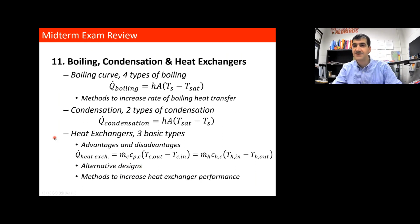And then one of the last things that we had was a discussion of boiling and condensation and heat exchangers. We talked about 4 different types of boiling, so you should know about that. And we have this equation for the rate of heat transfer through boiling. Once again, for boiling, I would give you the boiling heat transfer coefficient, H here, but you would have to plug in these values and calculate Q dot.